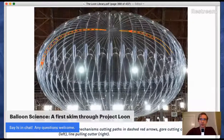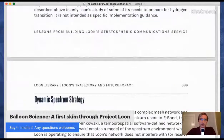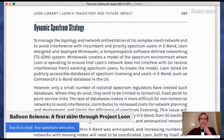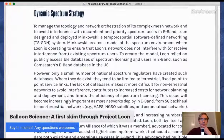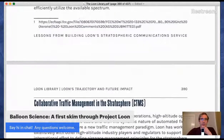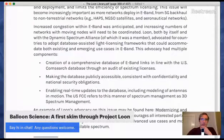cutting patterns. Oh yeah, the big slicing things. We'll come back to that. Descent, abatement, termination, I think are pretty interesting stuff. Dynamic spectrum. Oh, this is more radio. They really hop around here to subject matter all over the document.